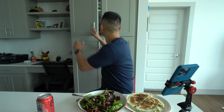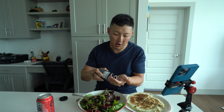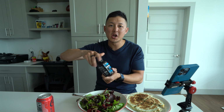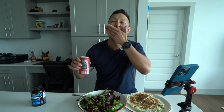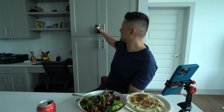One other thing, I forgot. Usually I take my multivitamin with breakfast, as you'll see tomorrow. But at lunch, I'll take my omega-3s with my meal. So 2 of these bad boys, Cage Muscle omega-3s. Usually I like to take this with water, but whatever. Cheers. Get your omegas in, very important.